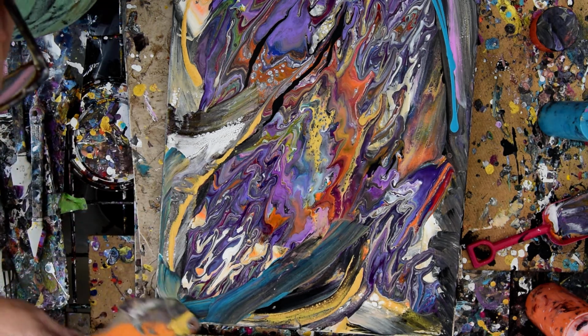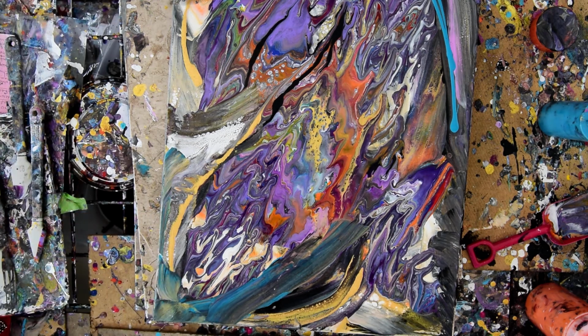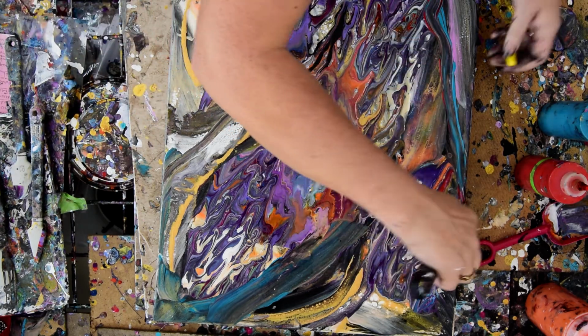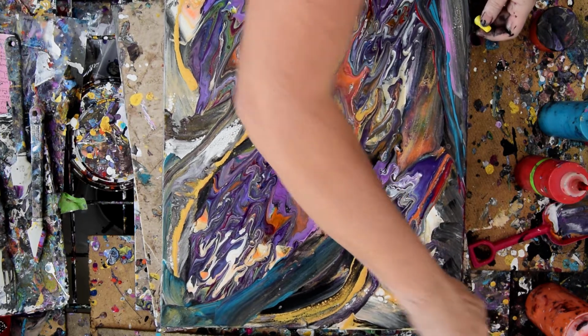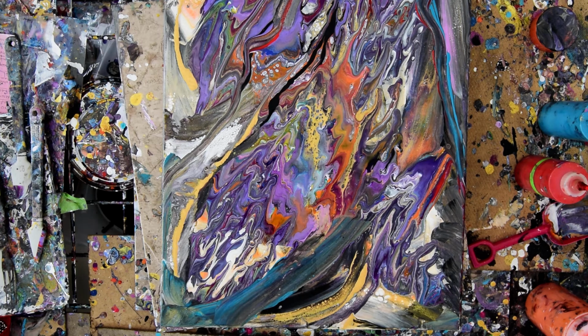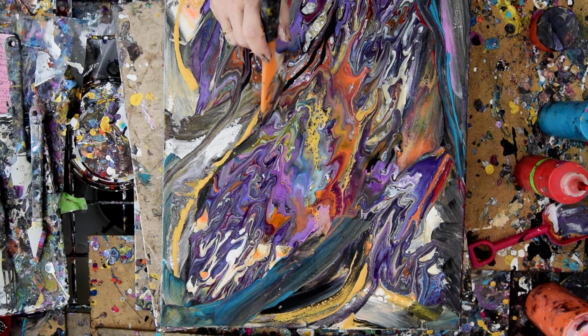Got some great cells happening. I haven't torched, and that's okay. I've got bottle caps in my hand. This may be one of those that I just decide to add squeeze bottles of color right over the top. But I think things are just going to keep right on cells.